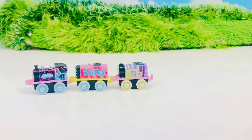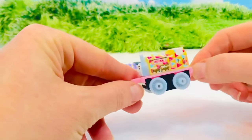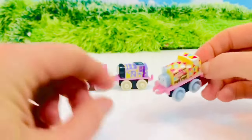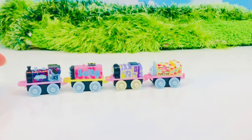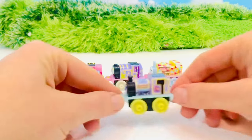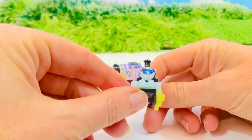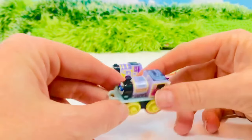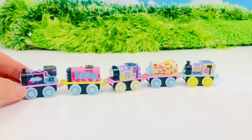Chicka, chicka, chicka, chicka. Choo, choo. Next, we have Stanley. And Stanley is yellow with some pink and blue flags. And we have one more left. Chicka, chicka, chicka, chicka. Choo, choo. And we have Charlie, number 14, and Charlie is wearing sunglasses. It must be a bright day today.